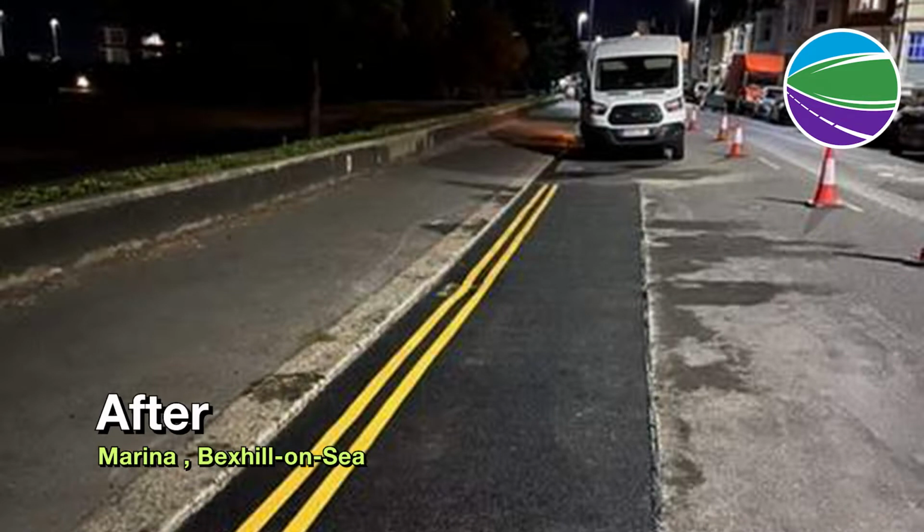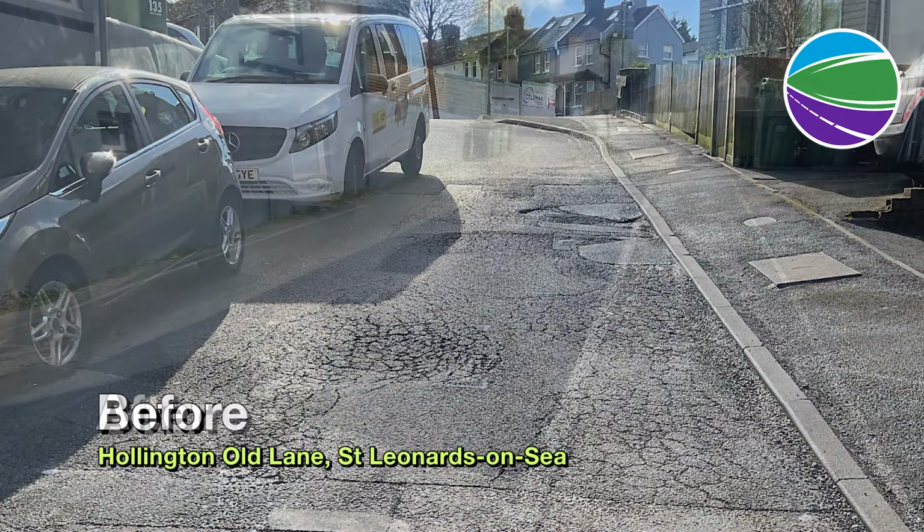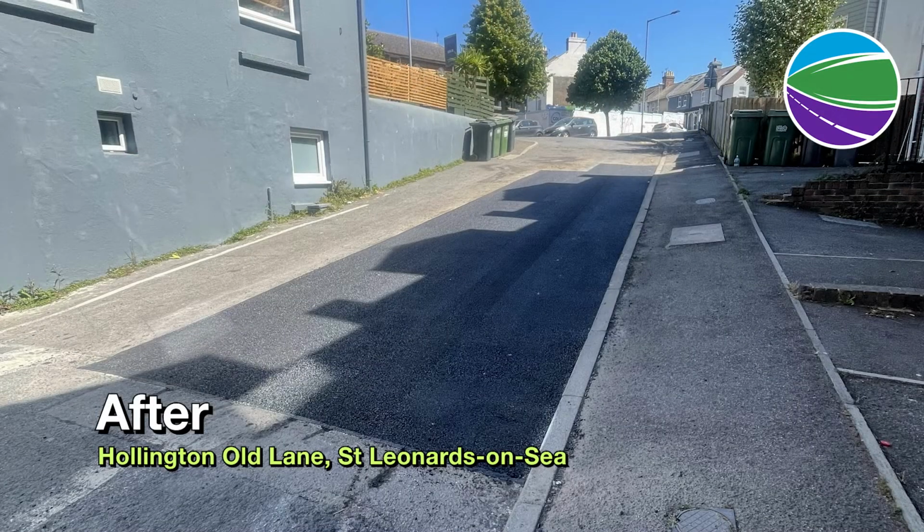surfaces and repair more potholes. It will improve pavements, replace ageing road signs, bollards and posts, and help to refresh lines and road markings. On top of that, we have secured £3.1 million extra funding each year for the next 10 years in order to further invest in our road network.